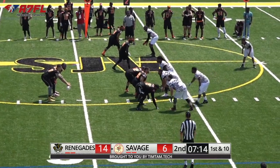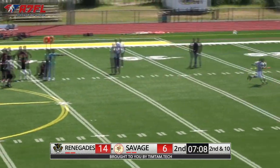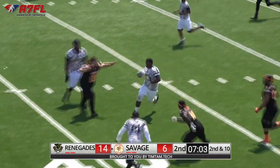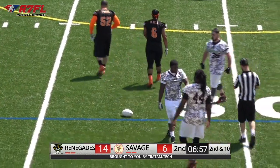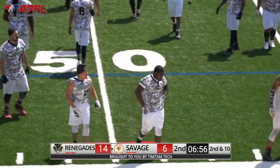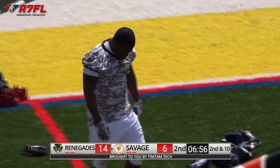RF1, 2nd down, play action, has time, throws this one off, intercepted, and Guwap will bring this one to around the 50, a big play by the Renegades, keeping the lead in RF1. Not living up to the promise and potential we discussed at the start of this broadcast, James.